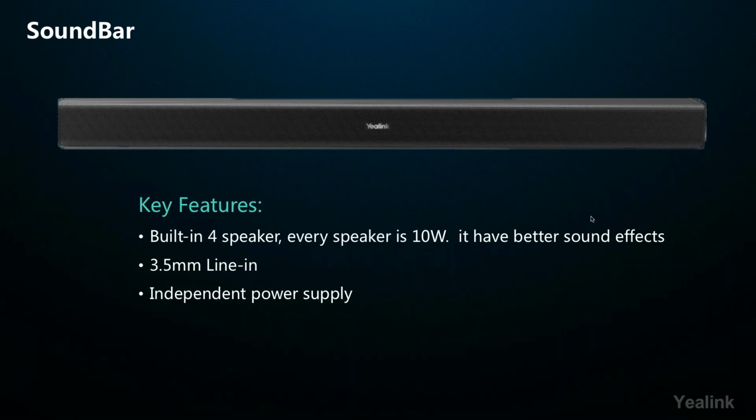Yealink has decided this year to include, as an option, the soundbar, which is going to be a 4-speaker 10-watt soundbar. It uses a 3.5 millimeter aux-in cable or port for the cable to connect between the VC800 and the soundbar. It is independently powered, so it does not require a PoE connection down from the main video conferencing system, and just allows you a little bit better integration in terms of where the video system lives versus where the soundbar lives.